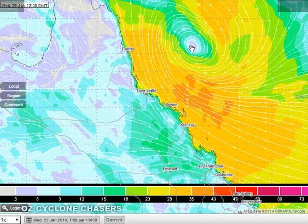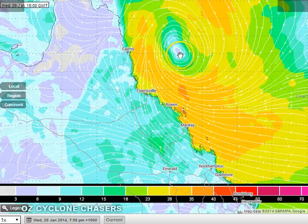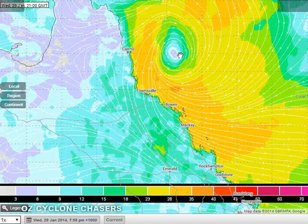The only issue with it is the technicalities associated with it, which means that we're not seeing those gales right here and right here getting right around the center of the system. They're a fair way removed from the center. That's what's creating the Bureau to hesitate calling this a tropical cyclone, because it doesn't fit what a tropical cyclone needs to be. So at the moment it's still considered a monsoonal low.